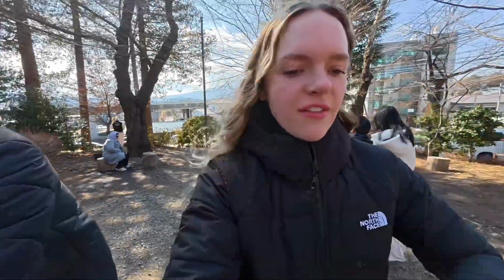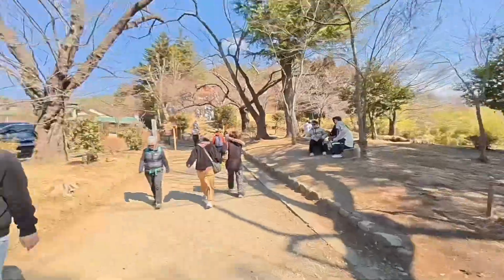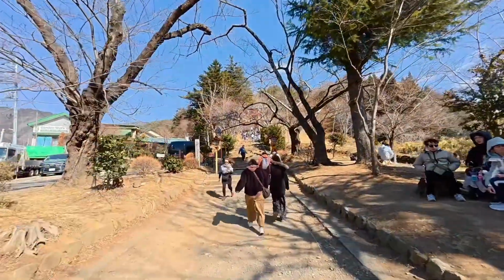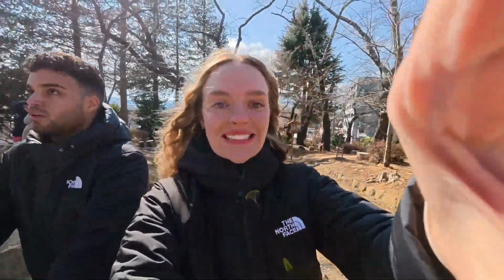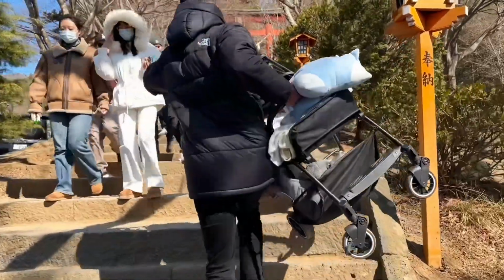So now we are hiking up the mountain to the famous temple here, and it is not a very baby friendly track. We are with a buggy, so that's going to be a little bit of a challenge. We need to carry the buggy up. Don't worry, the baby is not in there. The baby is here.